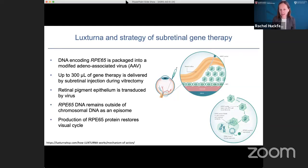The virus then does its job as a virus. It infects, or transduces, the cells of interest and delivers the gene of interest. When the virus gets into the cell type of interest, it delivers the DNA to the nucleus of that cell. A feature of adeno-associated viruses is that the DNA that's delivered does not enter the host chromosome or genome. Instead, it sits outside the chromosomes as a circular piece of DNA, but its presence in the nucleus enables the production of the protein from that gene. And in the case of RPE65-related disease, the expression restores the visual cycle. This type of model really forms the basis for many of the trials that are underway.